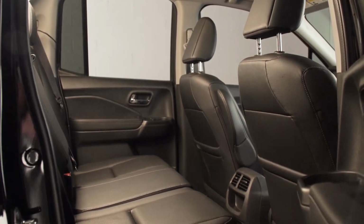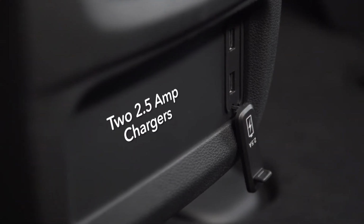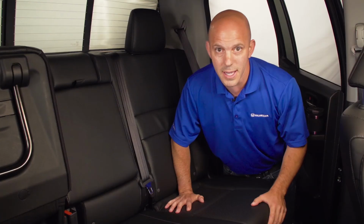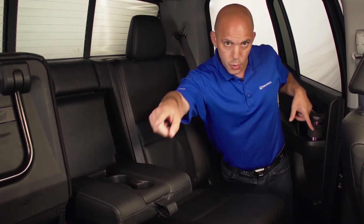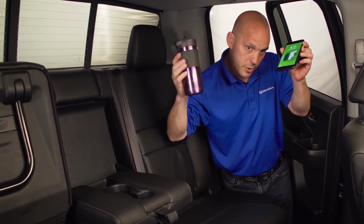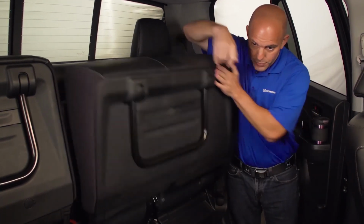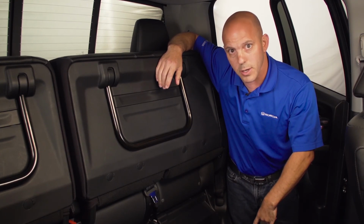The rear seat passengers have their own air conditioning and heating vents, 2 2.5 amp chargers that can charge laptops, cell phones, pretty much anything, 4 cup holders, there's 2 here in the center, two in the doors, and these cup holders are huge. They'll fit pretty much anything, and they also have a spot for a cell phone holder. If you need some more room, these rear seats lift up in a 60-40 split, leaving you almost a totally flat floor.